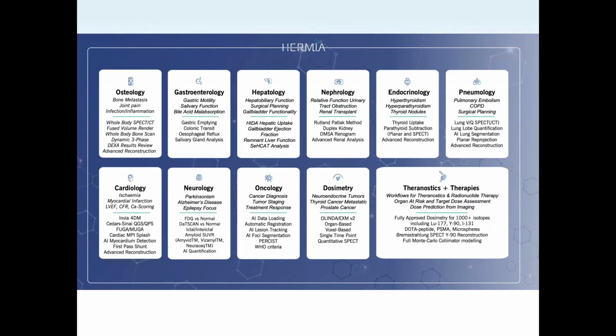With Hermes, one can work across all of nuclear medicine, whether it be neurology, pulmonary, cardiology, musculoskeletal, gastrointestinal, and oncology, to name a few, in a single workstation, whether it be static, dynamic, or hybrid imaging. In addition, there are dosimetry and therapeutic tools to guide treatment.